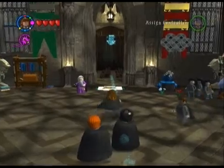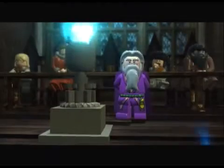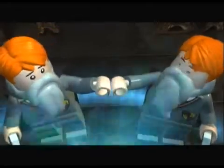I hope it does. Anyway, let's go into the Great Hall, and we shall now have this amazing ceremony where everyone finds out who's doing what. A lot of little shock there.